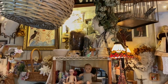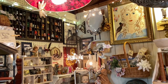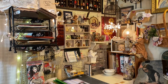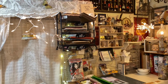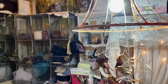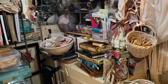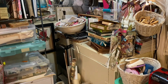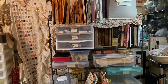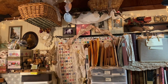I'm just showing you around first, giving you kind of the overall tour. And then I might focus in on some things that are new and that I've redone, and things that I especially like, things that make me really happy. There is a lot in here, but I do a lot and make a lot. And this is what I use, and I know where everything is. It's just a really happy place for me to be.